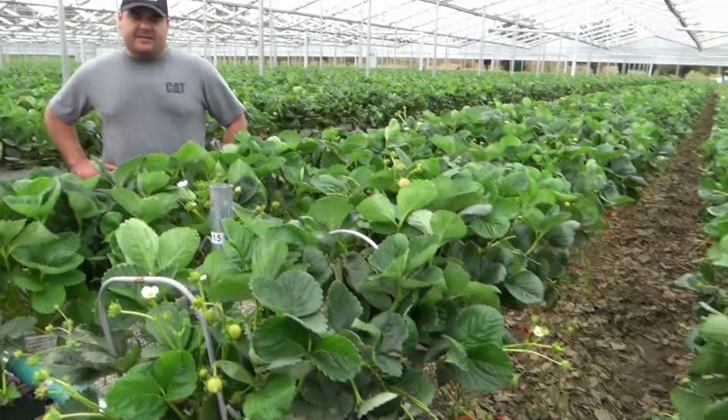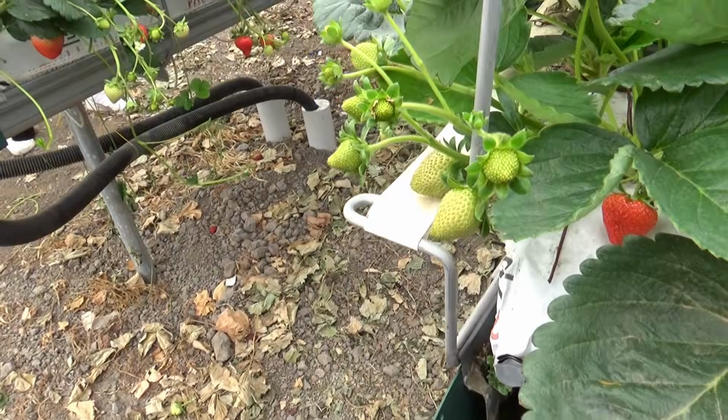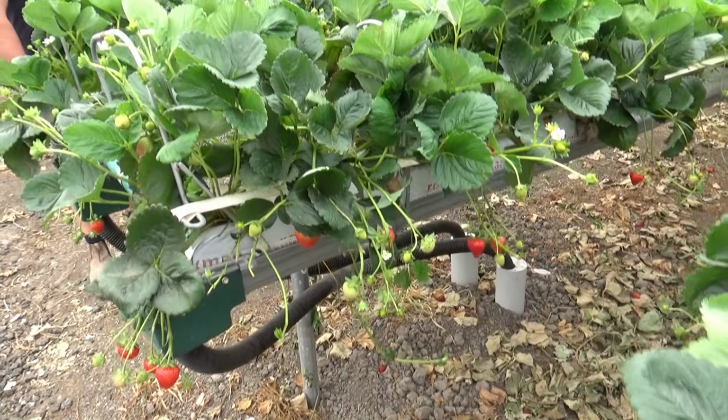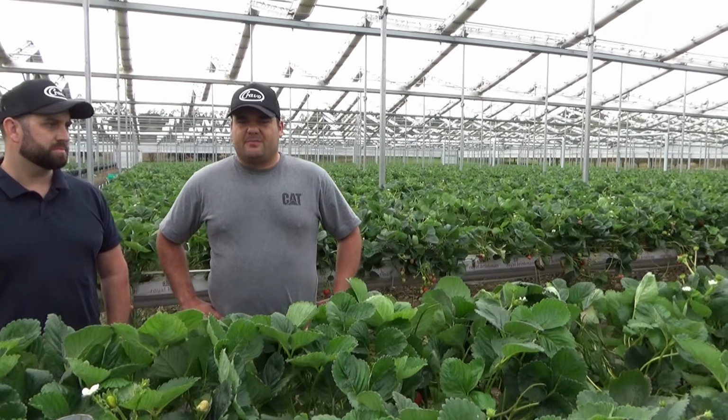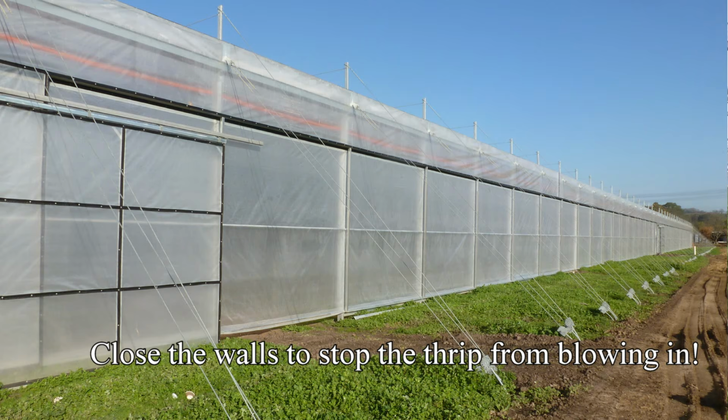Okay. And what are your challenges in terms of pest and disease at the moment? Yeah, we can get pressures this time of the year with northerly winds. At the moment it's the 22nd of January, so really we've come down on the pest problems. But around November, December, we're getting high numbers of thrips that blow through. We're able to control that by closing the walls on the structure to stop them from blowing in, and that's really about it.